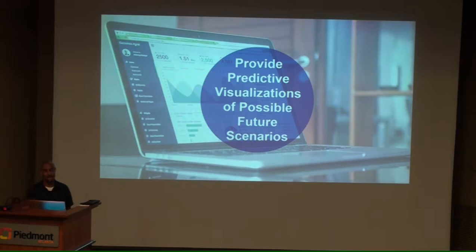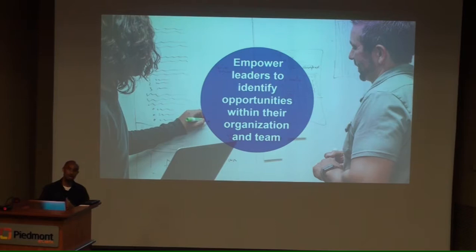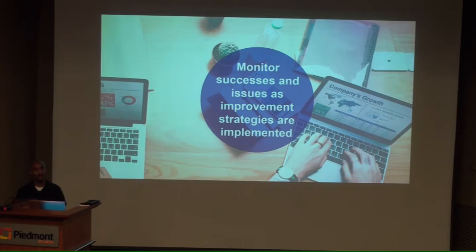The other thing we want to do is span the leadership spectrum. I like to provide things that not only speak to an executive, but also speak to those on the front line who are pushing the buttons and making the day-to-day decisions that impact the business. So a multi-level approach to providing insights is another way we think about enabling the decision-making process. And again, you want to build something that not only enables that decision-making process, but also monitors how successful you are based upon the decisions you've made.